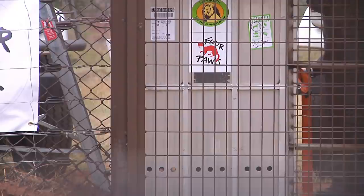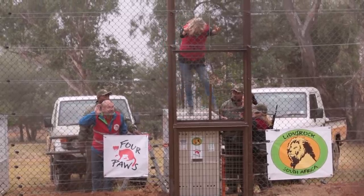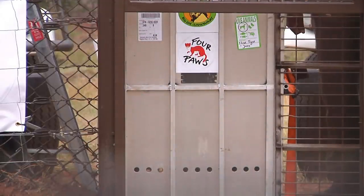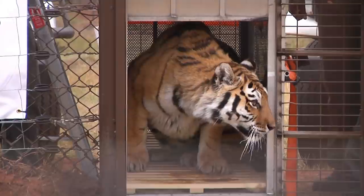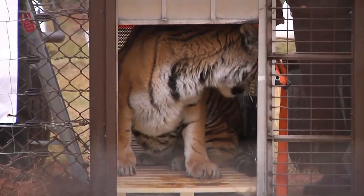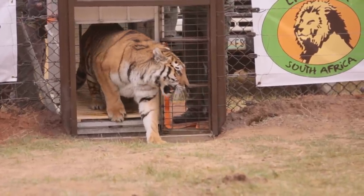The crates are placed hard up against the enclosure door to avoid the risk of one of the tigers escaping. Okay. First to be released is Juno, the mother. Oh. Juno. Not surprisingly, it takes quite a while before she's comfortable about venturing outside the crate.